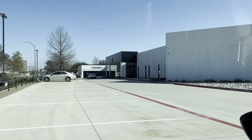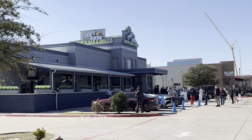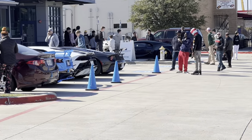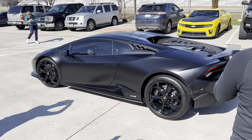Just got done at Lamborghini Dallas. Now we're gonna head over to the second location where we may see some more cars. So we are at Tight End Sports Bar and Grill in Plano, where once again we have the usual culprits. And the new Technica has arrived too. Appropriately, check out that matte black.